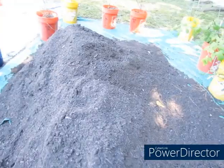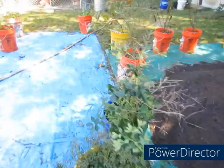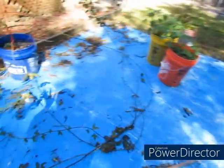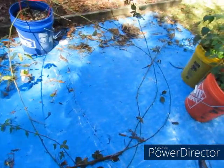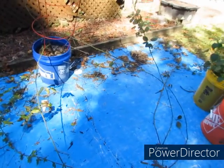I have a muscadine grape tree, not a lemon tree, out here. I have my berry bushes and all that stuff out here. Everything is dying back pretty much. I am going to cut this back. This is my blackberry bush. We did get blackberries off of it, growing it in containers just to show y'all that, hey, you can do it.